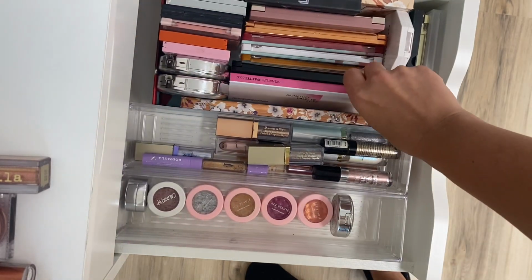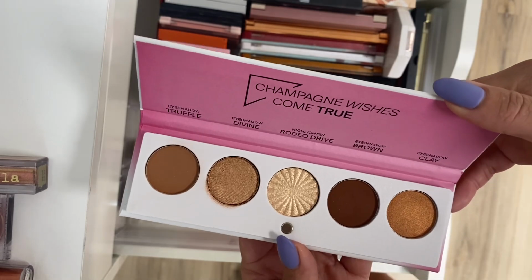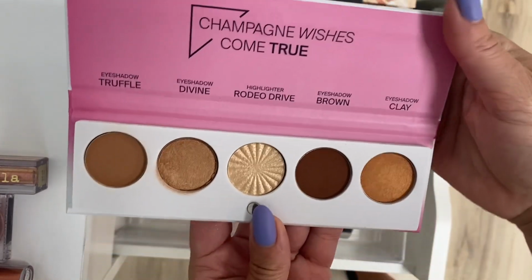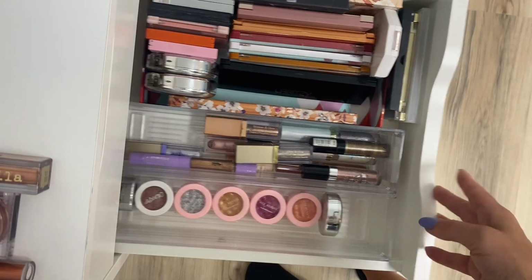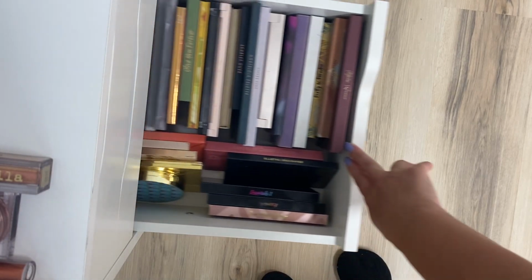Oh, do we want this one too? We're doing lots of Ofra things. This is their signature Luxe palette in, what one is this? Champagne Wishes, I guess. So I think we'll grab this one as well. Give some nice browns. I do just a lot of bronzy eye looks in the summertime. Don't mind my slippers. My feet are always cold, even though it's like 30 degrees outside.